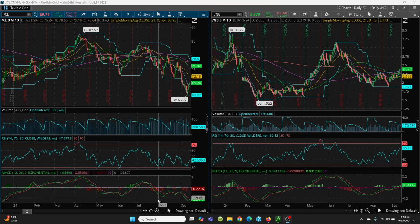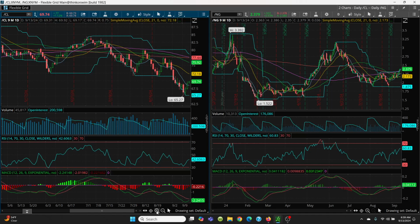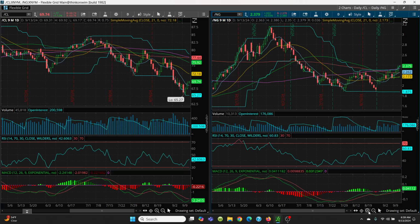Okay, here we have crude oil, actually just the daily chart here, and then we've got the old natty gas daily chart. Remember, the rig count is going to be out at 1 p.m. today. It's not really a market mover, but you always want to keep on top of all the information.